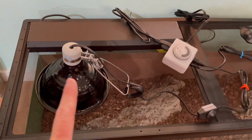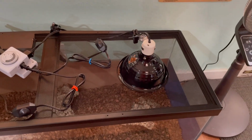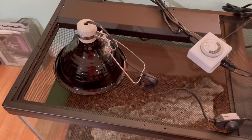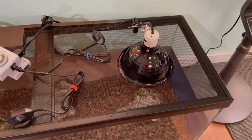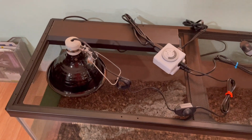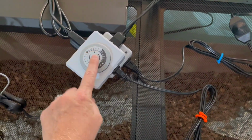So this is going to be our warm side, and this is going to be our cool side, two of the same fixtures. This one has our 150 watt bulb, and the cool side is going to have our 100 watt bulb. Now I have them both turned on right now because I want to make sure that they both warm up before I fix these timers.